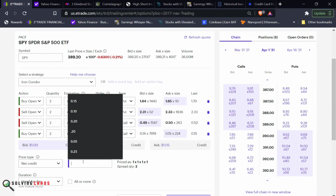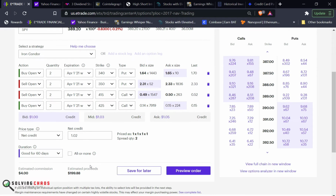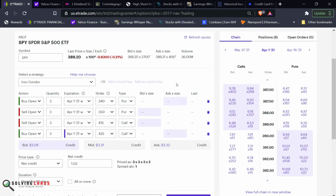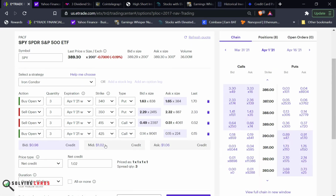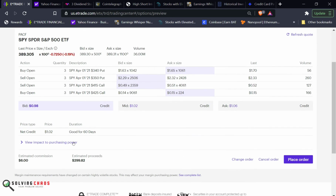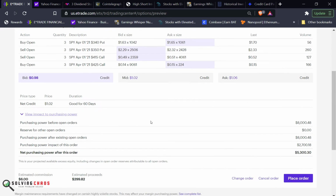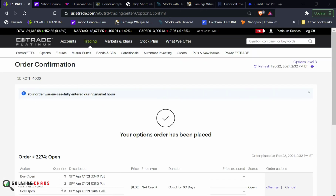So we'll try it. We'll see, can we get $1.02? We'll see if it goes across. And let's do 3 contracts. We'll hit the refresh because this thing looked like it got messed up. We'll see the impact of buying power, $3,000. You collect the 299 or the 300, so it reduces that, and this is the impact. So we'll try that. We'll put it in order.